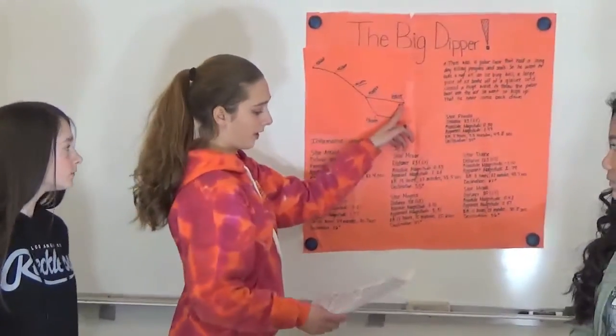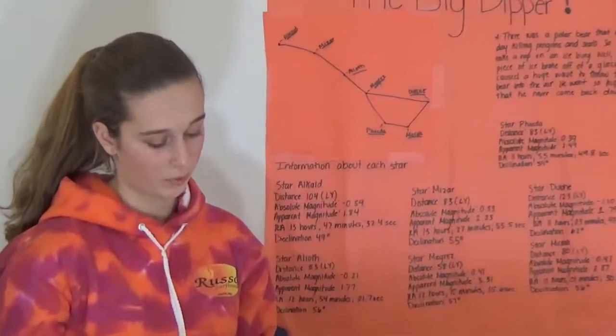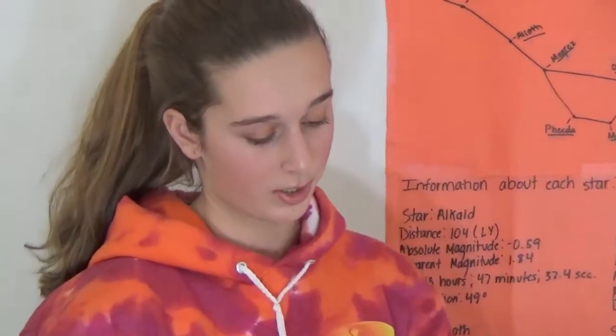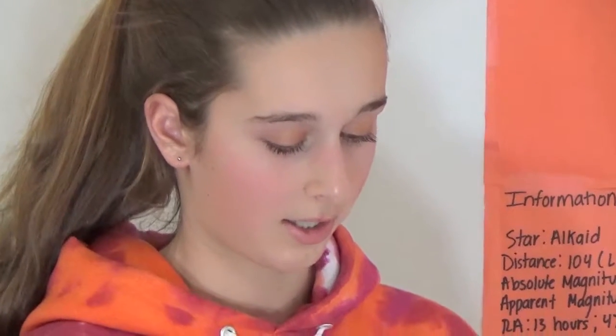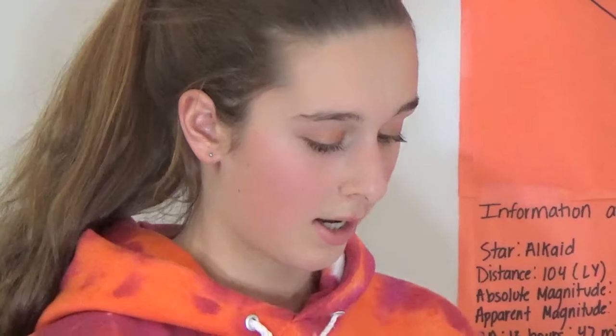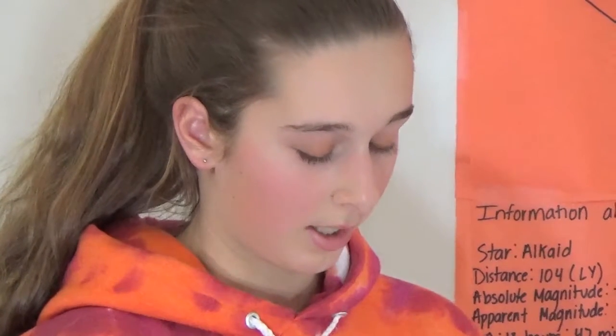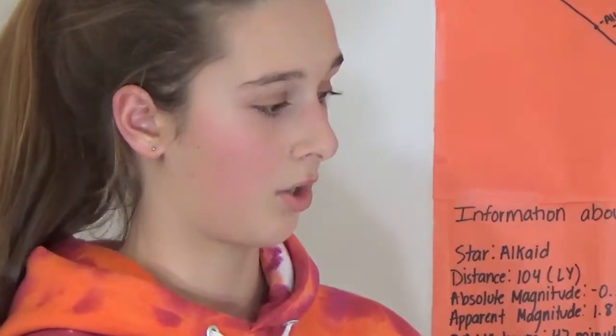This is Dubhe, and its distance is 123 light years. The absolute magnitude is -1.10. The apparent magnitude is 1.79. The RA is 11 hours, 3 minutes, 43.7 seconds. And the declination is 62 degrees. And this is the brightest star of the constellation.